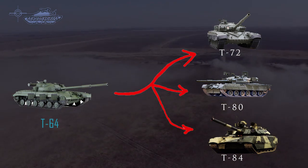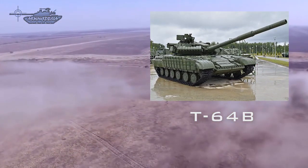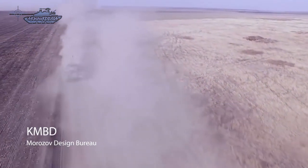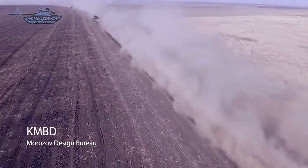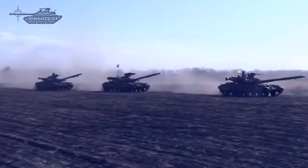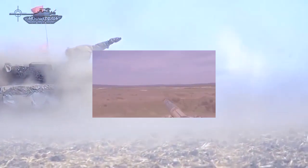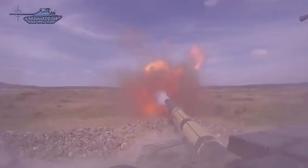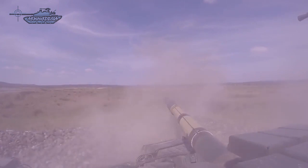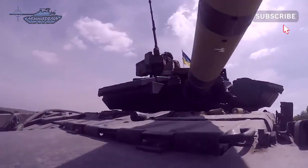The T-64B Bulat is a heavily modified variant of the T-64B main battle tank. It has been designed by the Ukrainian defense company Morozov Machine Design Bureau of Kharkiv to meet the technical and combat characteristics of the modern tank. The enhancement package includes improved firepower, enhanced mobility performance and a higher protection level. The original T-64B tank was developed in 1976 and its production began in 1980. The upgraded Bulat version of the tank was unveiled in 1999. The first upgraded tank entered service with the Ukrainian army in 2005.